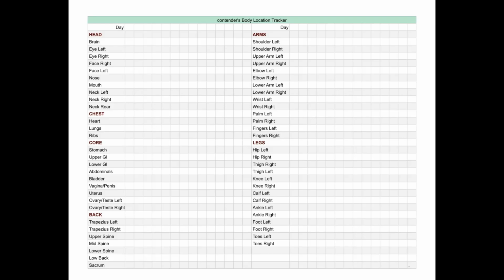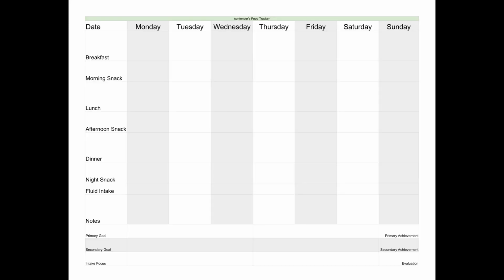All right, on to the next trackers as we move away from that little interruption. We've got a body locations tracker, which includes areas of the head, chest, core, back, arms, and legs. We have a food tracker. This one was the thing that actually started the whole thing for me, because I have a really hard time with eating and with food, and remembering if I've eaten or not, and holding myself accountable when I don't eat. So this one was what really started it all off, and I hope you find it useful if that's something you also struggle with. It tracks over the course of a week, 3 meals, 3 snacks, and fluids, as well as a section for notes and a weekly goal setting and focus area, as well as what you've achieved in your evaluation of what you've done that week.